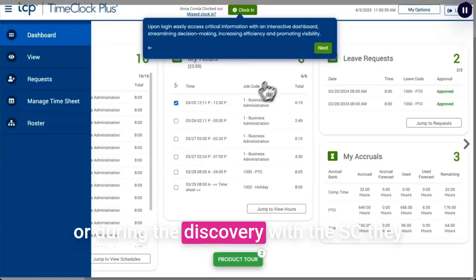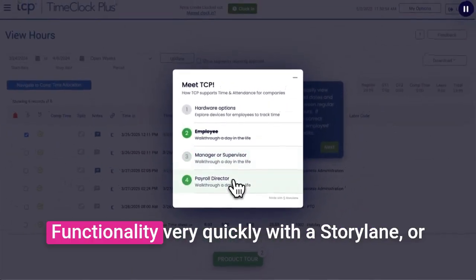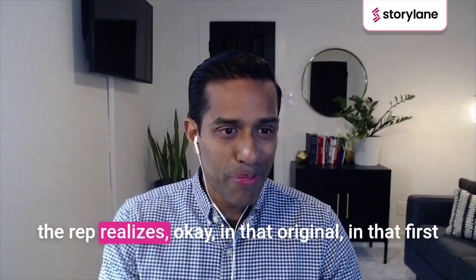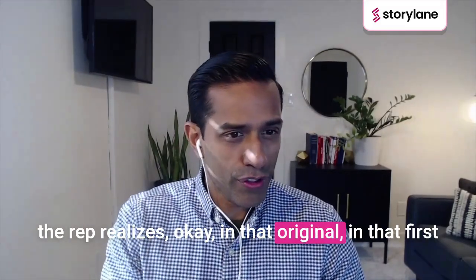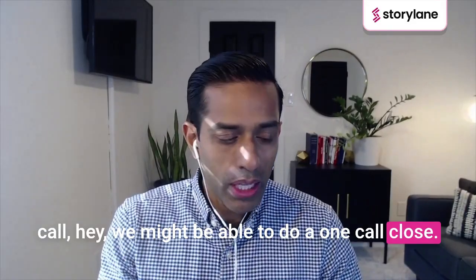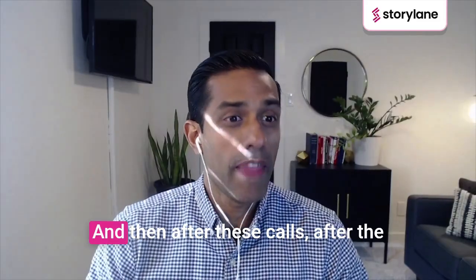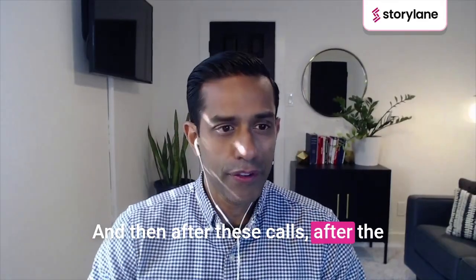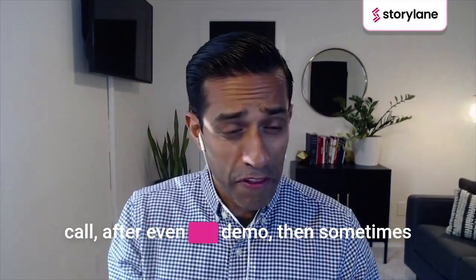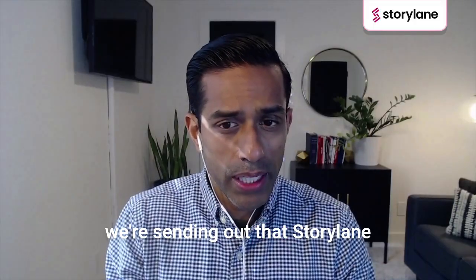Or during the discovery with the SC, they realize, oh, we can pop in and show that functionality very quickly with a Storylane. Or the rep realizes, okay, in that first call, hey, we might be able to do a one call close. Let me try the Storylane now. So that's the typical process. And then after these calls, after the qualification call, after the discovery call, after even the demo, then sometimes we're sending out that Storylane.